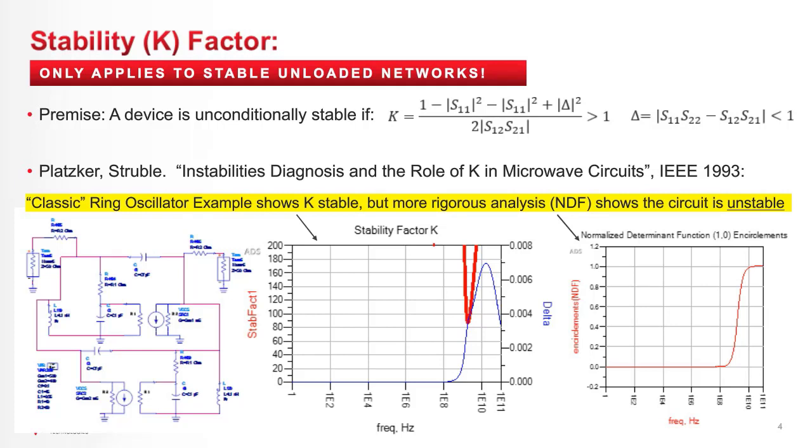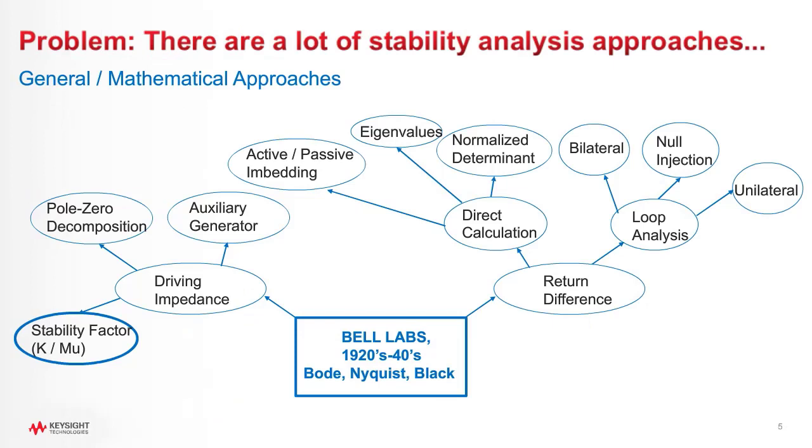But it can be proven to be unstable using a normalized determinant function. We'll talk more about that later. So Rollett's stability factor is not, in fact, a complete characterization of stability. If you read the original work, there's a note that implies that this analysis is only really valid for stable unloaded networks. Basically, this started out as a measurement technique, and it applied to networks that can be measured. So from there, you can infer if any other loads will make it go unstable, but it doesn't quite stretch to simulation. The truth is, K-factor is just one of many stability approaches out there, and it has caveats.